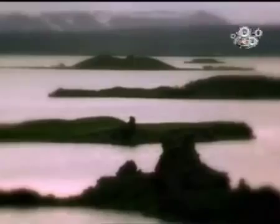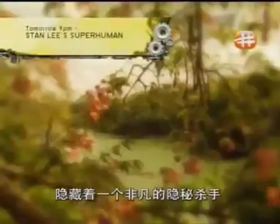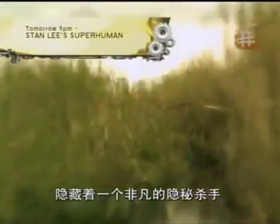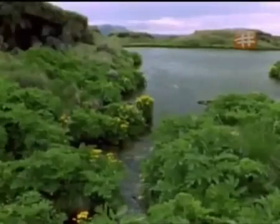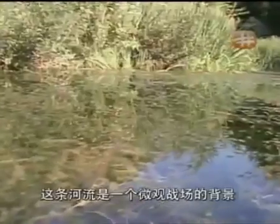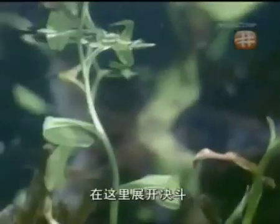The octopus is a highly adapted stealth predator that can even venture onto land in search of its prey. Freshwater lakes and streams are home to a truly extraordinary hidden killer. It's like something out of a science fiction movie. Viewed in close-up, this river is the backdrop for a microscopic battleground, where some of nature's most primitive creatures are set against each other.